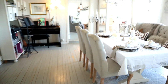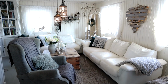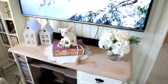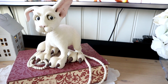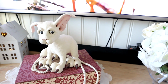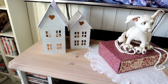And walking back through the dining room and into the living room, I have kept the same style as in the dining room. We start off here again with the flowers, just a Jane Austen book. It's not a book box, it's an actual book. And this is from a Norwegian ceramic artist called Viklund. It's actually a cat, but it looks so much like our furry baby Urien, so I just had to have that.